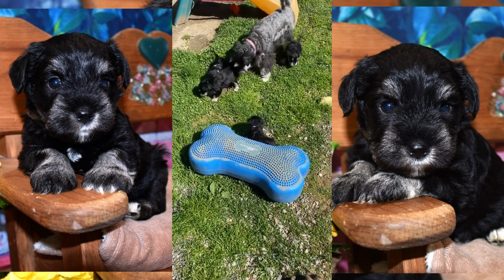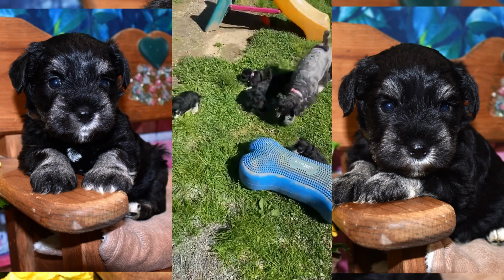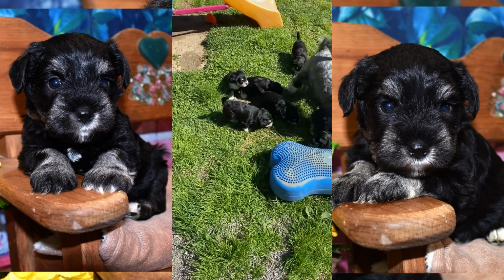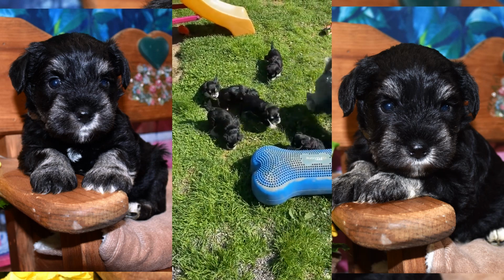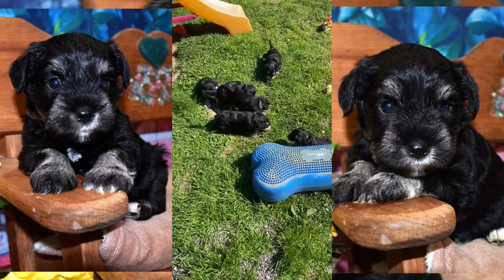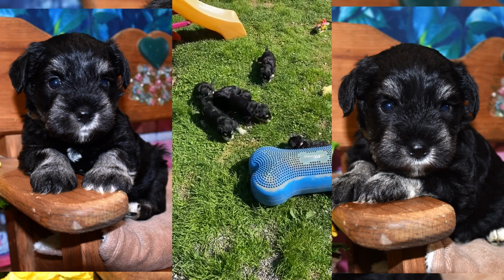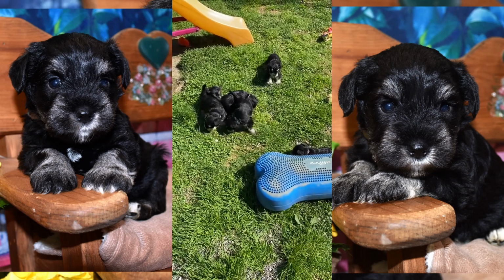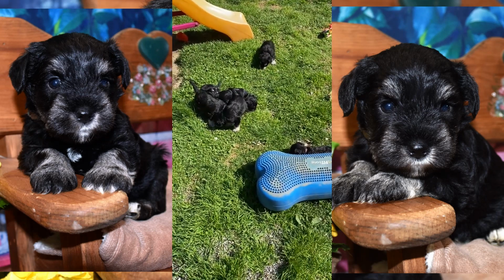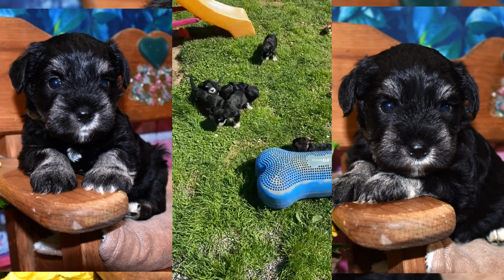Riley Austin puppies outside for the first time. Checking out the grass, the warm sun. So nice that we can get you guys out this early, because normally we wait till you're almost 6 weeks. And you guys have just turned 4 weeks.